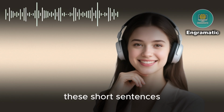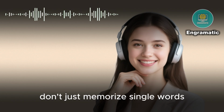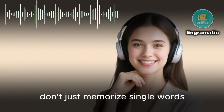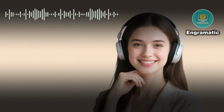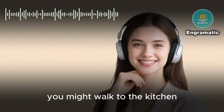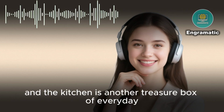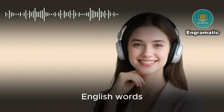These short sentences train your brain to use the words automatically. Don't just memorize single words. Always practice them in full sentences. That's how fluency grows. From the bedroom, you might walk to the kitchen. And the kitchen is another treasure box of everyday English words.